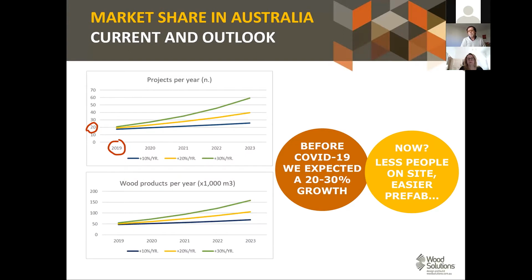And the market share, which has resulted from everybody's activity in this, is that in 2019, there were 18 projects which were started or completed in mid-rise with timber structures. Based on that, we expected a growth of 20–30% per year in the market share. Currently, we are a bit more prudent, like everybody, but still we can leverage the effect of having fewer people on site and easier prefabrication into having a COVID-free construction site.